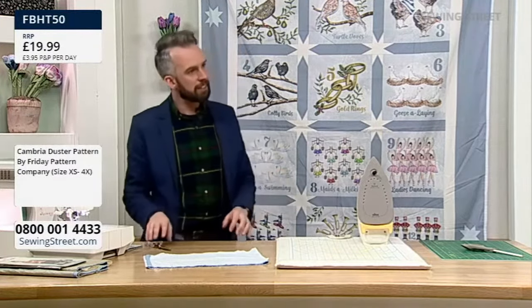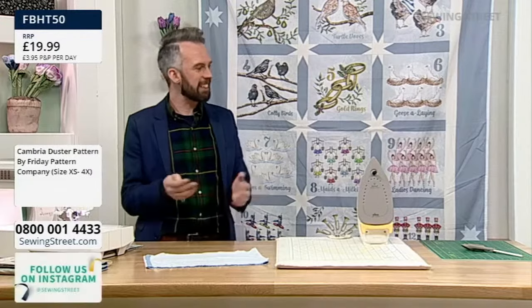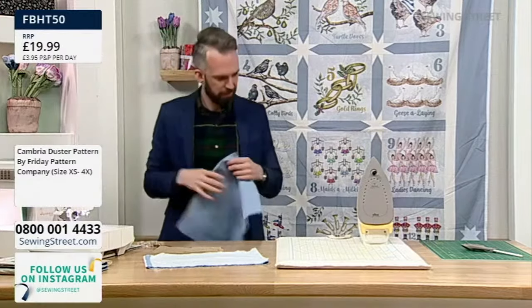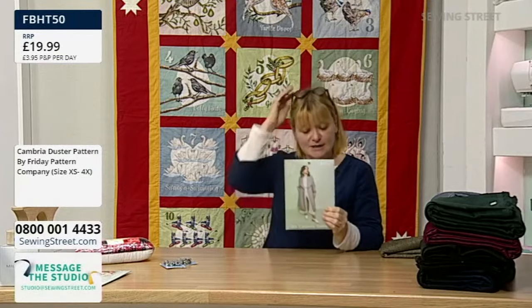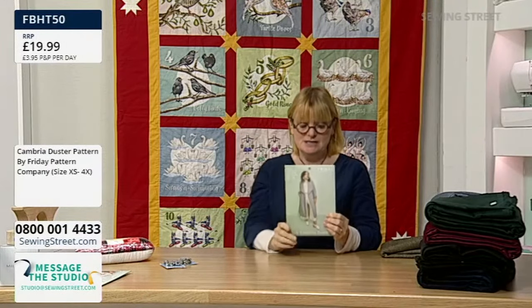So now it's become a real fashion thing. And that is a testament to classics, isn't it? Because it's stood the test of time. And I love that long length thing, because if it's cold, you can tie it up, but if it's a bit cooler, you can have it open. So this has been extremely popular. $19.99. Now, the size range of this is from a 32 to a 54-inch bust. So a nice big size range. So we're going to be talking about that.